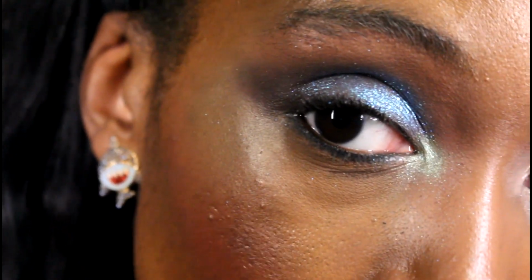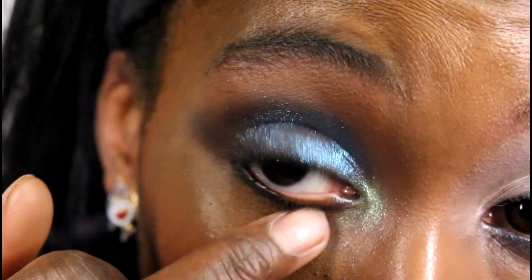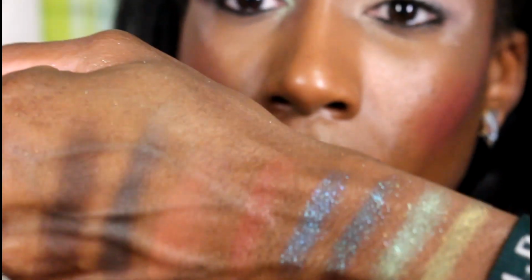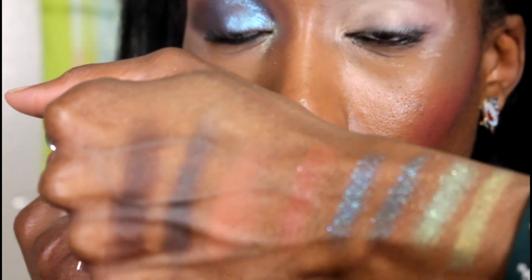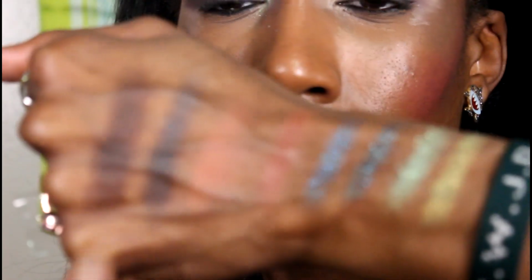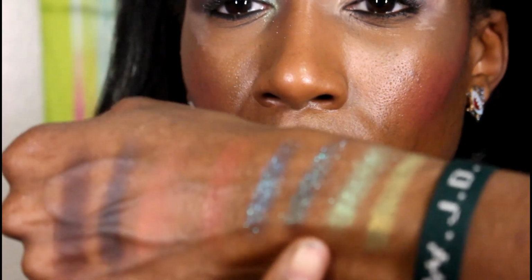Okay, y'all, I didn't put on my eyeliner and the mascara yet. But this is the eye we got using the Wild Python. So now we're going to switch it up and give you a showcase. So this is the Wild Python. This is Huda, Menagerie, Huda, Menagerie.